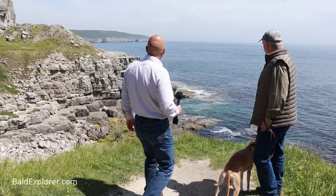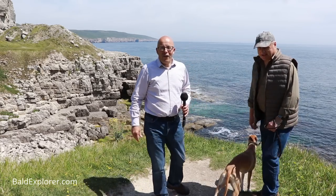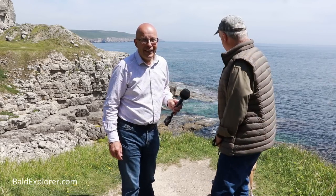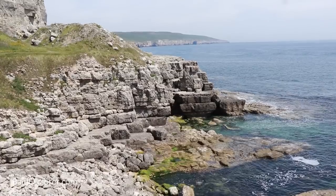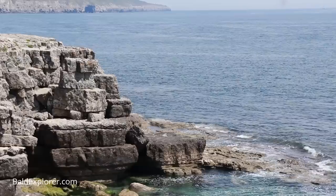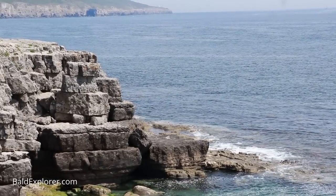Wow, just look at that. Oh my, that is amazing. It's a quintessential view of the Jurassic Coast with the typical rock formation, lovely blue sea and the waves rushing against it. It's interesting how the rocks are layered, aren't they, in seams?